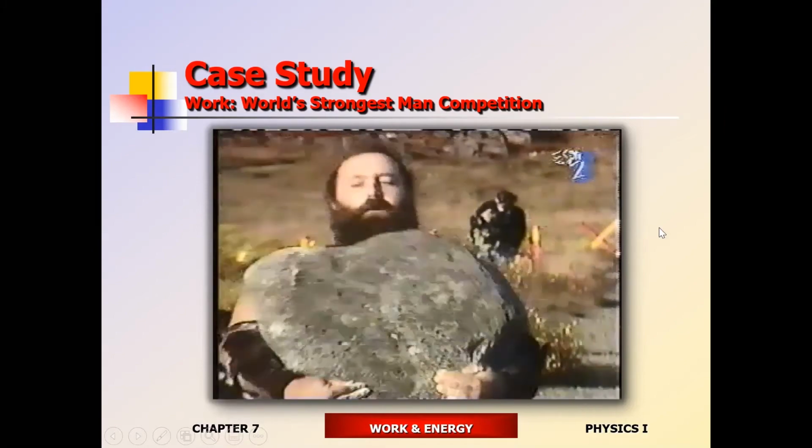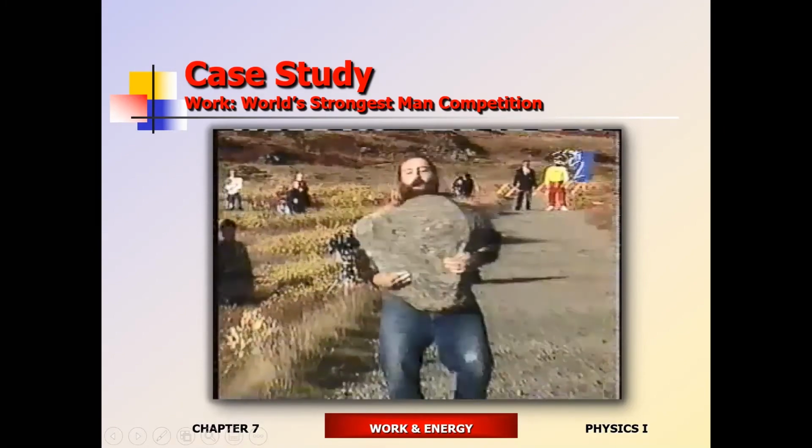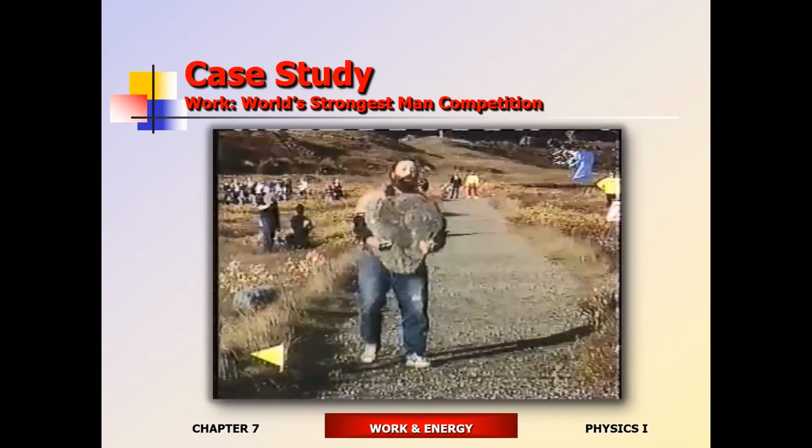He's gasping for air. And only a couple of meters to go. Not only might we see a new world record, we could be in the presence of a new legend.